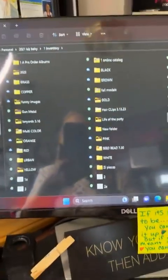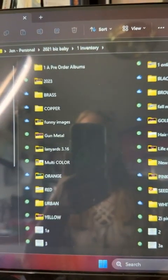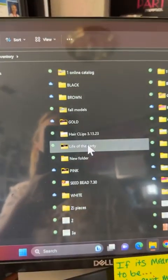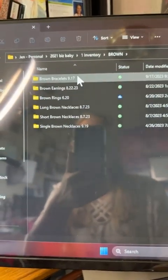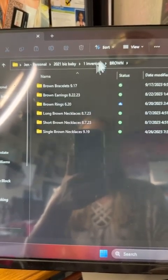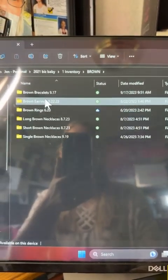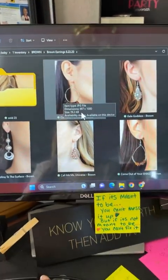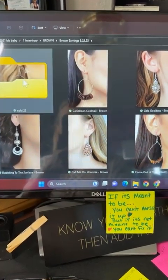Now, when I save these, I save them by color and by what they are. So this here is under an inventory folder, and then I have copper, gunmetal, lanyards, multicolor, all of that, okay? So if I open up my brown, it has the bracelets, the earrings, the rings, long necklaces, short necklaces, and any singles, okay? So I organize mine by color.